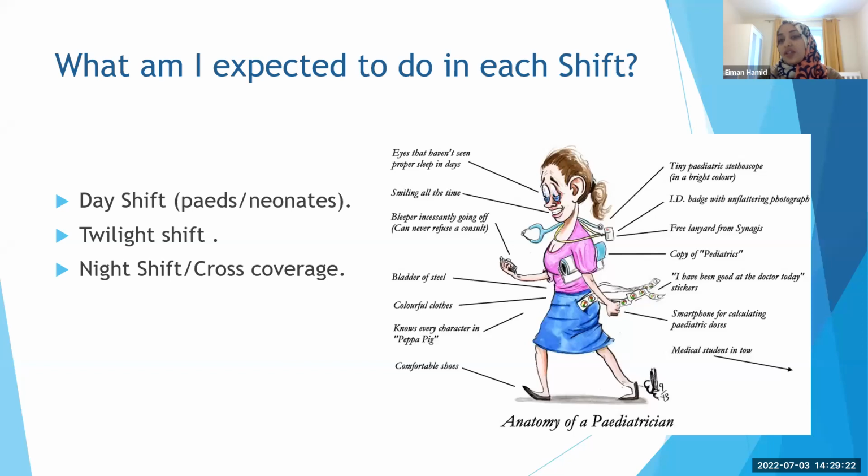And if you have a transitional care unit in your neonatal unit, then you are expected to do the round over there and review each patient who is on IV antibiotics or on NAS scoring. And the babies on NAS scoring are the babies who are born to mothers on illicit drugs or medication, and they need to be reviewed daily by a pediatric reg. All right, this is the day shift.